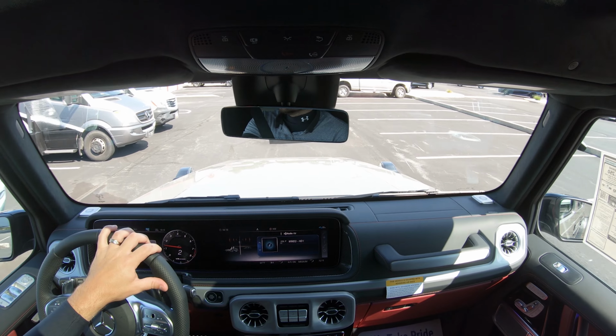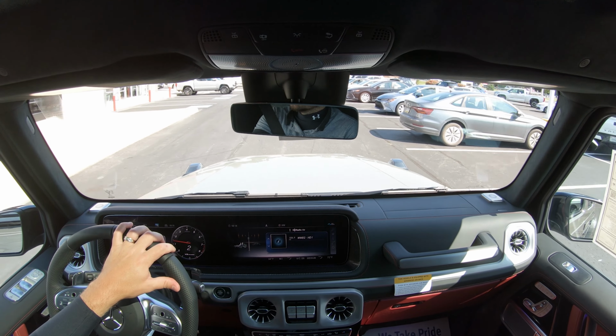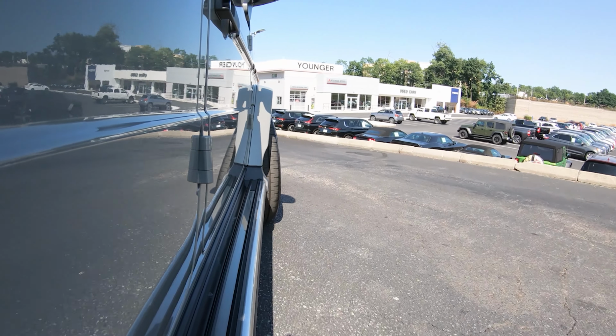Steering feel definitely is weighted on the heavier side of things, which quite honestly goes very well with the G-Wagon because this thing essentially is a tank. So if it had a loose steering feel, it quite honestly just wouldn't feel right. So the heavier steering feel on the G-Wagon is definitely very nice.